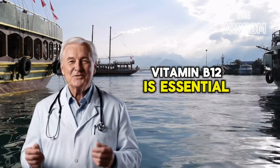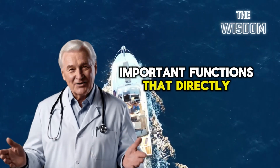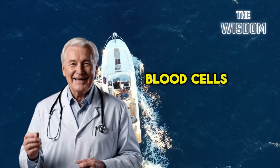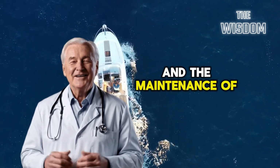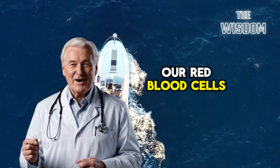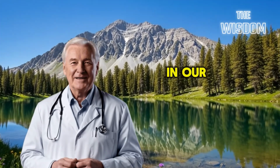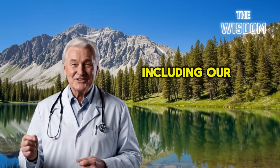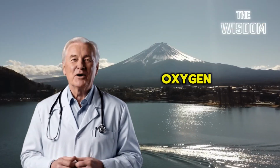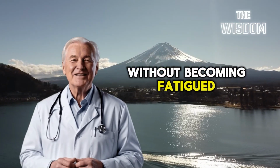Vitamin B12 is essential for two incredibly important functions that directly impact leg strength: the formation of red blood cells and the maintenance of a healthy nervous system. Our red blood cells are responsible for carrying oxygen to all the tissues in our body, including our muscles. When our muscles have a steady supply of oxygen, they can work harder and for longer without becoming fatigued.